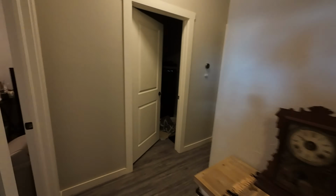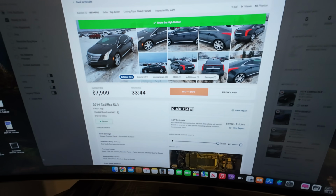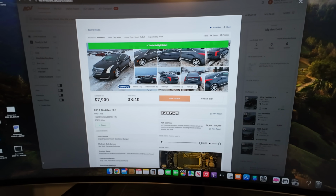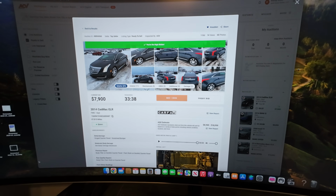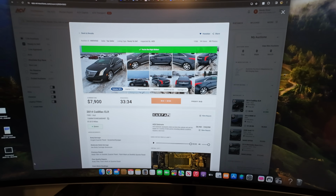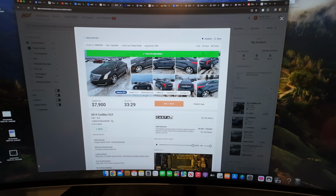Now, what's better than one Cadillac ELR? Well, how about two Cadillac ELRs? And as if I didn't get a good enough deal on the first one, how about this? A 2014 Cadillac ELR with only 87,000 miles for $7,900. And I'm the only bidder on this car. We might be bringing a second one to the channel here really soon.